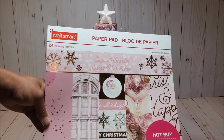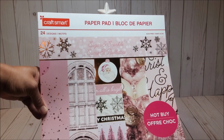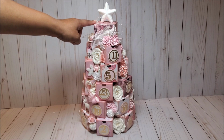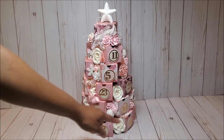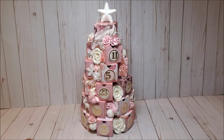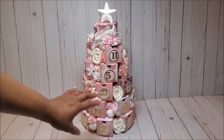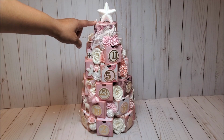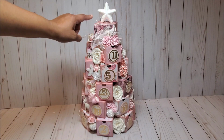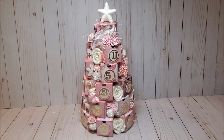I used this paper collection by Craft Smart. It's called Sugar and Sparkle, and I purchased this at Michael's this year. This Christmas tree measures 17 inches from the top to the bottom and 8 inches at the widest base. There are 26 boxes. There are 25 boxes for each of the days leading up to Christmas, and then we have this larger box here. All of the boxes measure 2 inches by 2 inches, and then this top box here I have purely for decorative purposes, and I made it slightly larger.